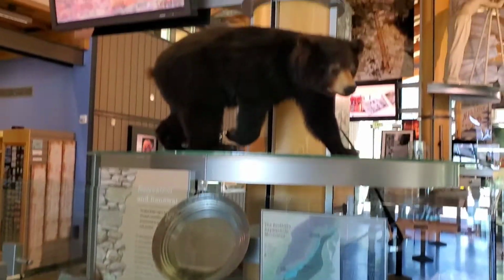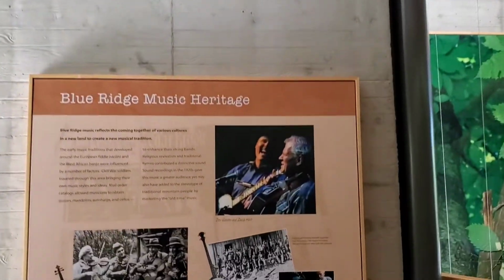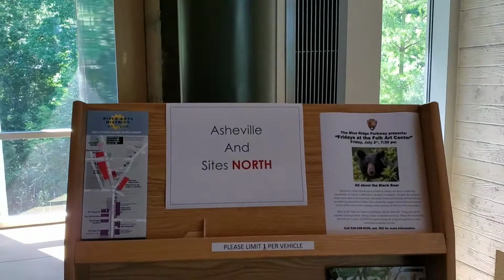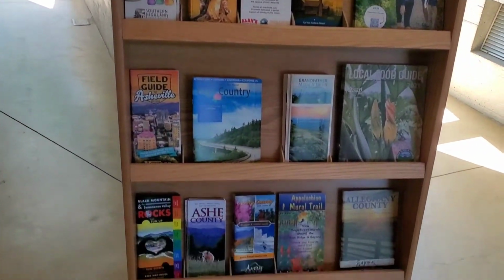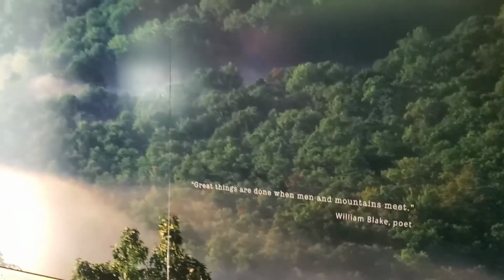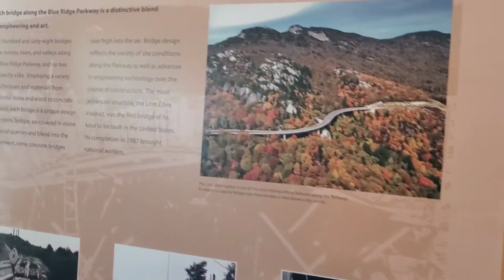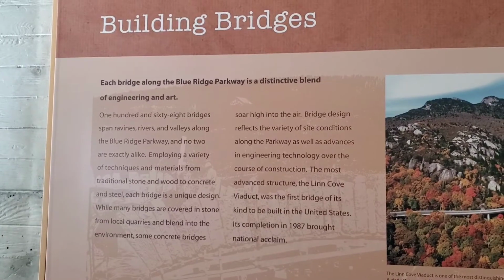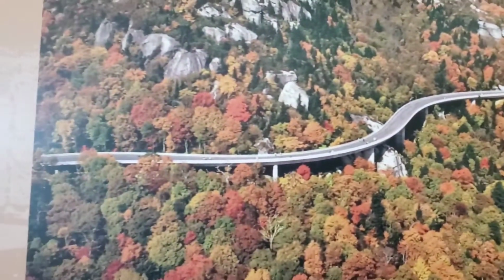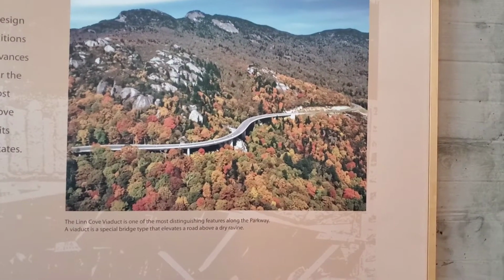I can't show you everything here, but I'm just going to spin and show you this beautiful area of how they've taken what the Blue Ridge Parkway is all about. They've got some great guides here for Asheville and sites north. Now we are going to go on that Lynn Cove Viaduct. I've been hearing about this, how it kind of is on the side of the mountain versus on the mountain. It's on the side of the mountain.